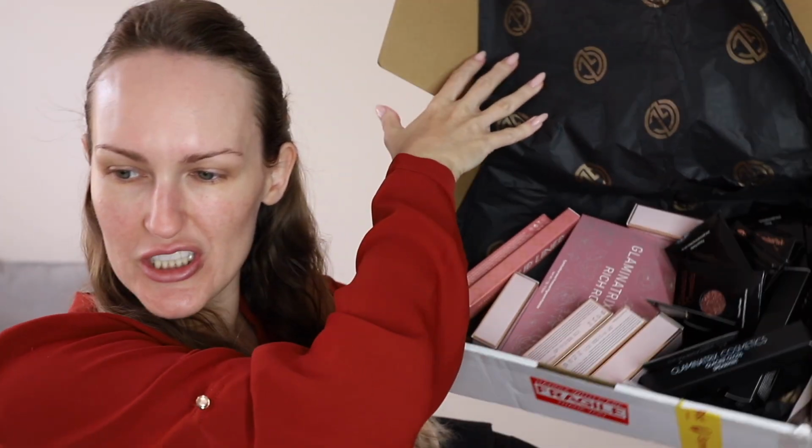I am really excited today. I have a box full of gorgeous Glaminatrix Cosmetics goodies and I want to put them on my face. I pretty much have enough here to do a full face of color cosmetics type products. So eyeshadows, I've got cheek products, I've got some lip products. None of them are particularly new except these guys.